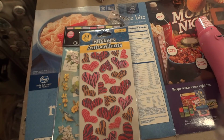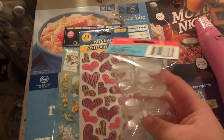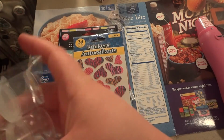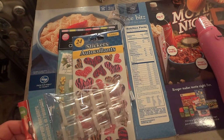I got another package of these containers because I've gone through half the package of the last one that I bought, because there's two sizes in there. I think they're all one size.